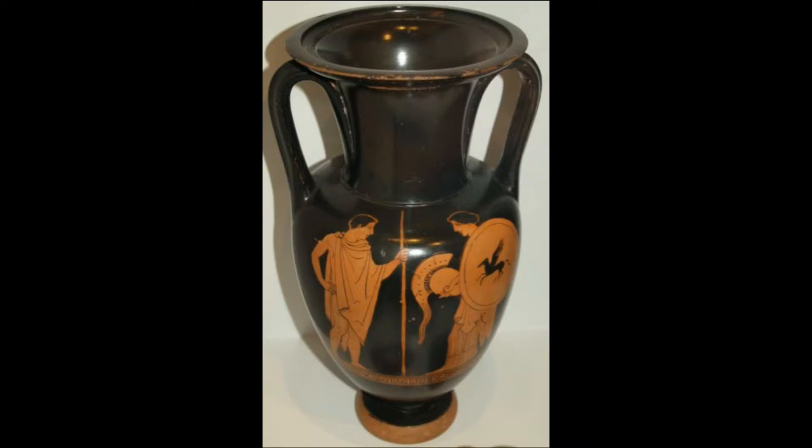Athenian pottery is particularly famous for its elaborate figured decoration. And there are different styles. So there's black figure, black figures on an orange background. This is red figure, which is the reverse. It's red figures on a black background. Red figure's the later of the two styles.